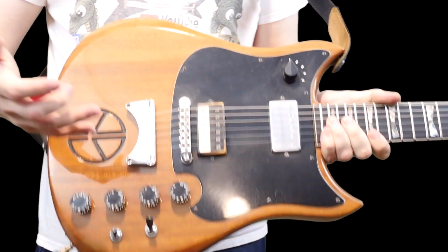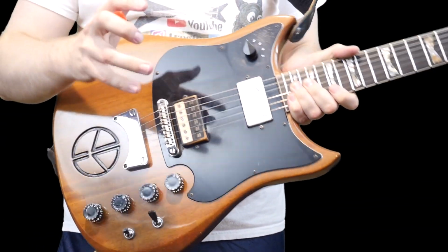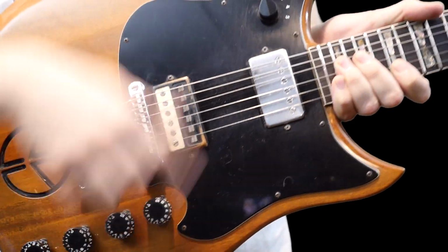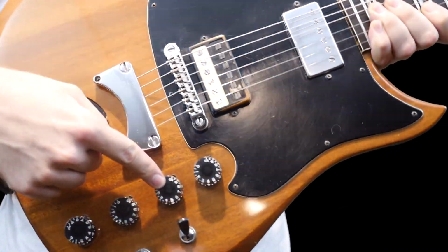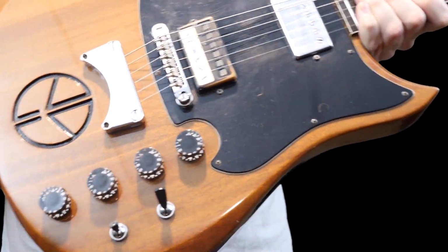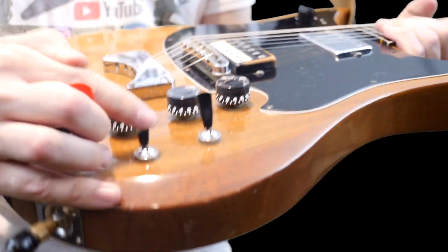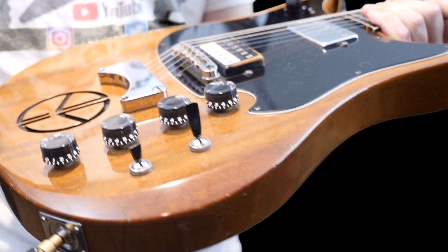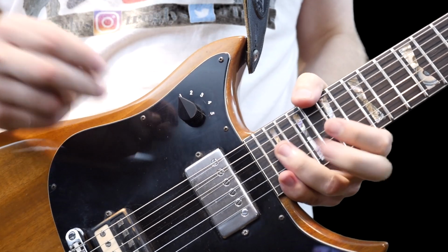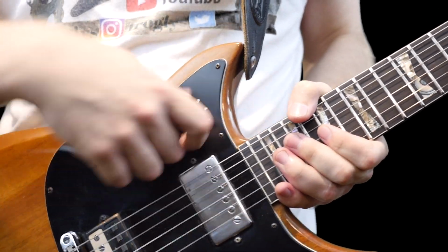I fiddled around with it for a half hour and I think I've got a pretty good grasp on what's going on here. So this is a master volume for both pickups. This one is a master tone. These two knobs control the level of the effects. And these little flippers, yes, one of them's broken, they're both supposed to be the same size, turn the effect on and off. And then this Veritone switch is acting as your pickup selector.